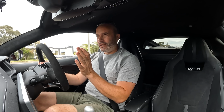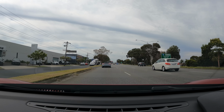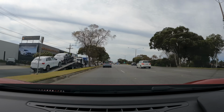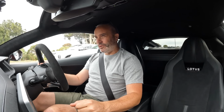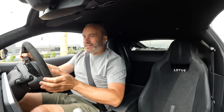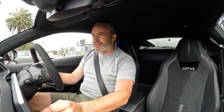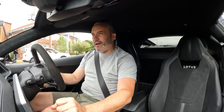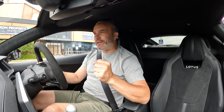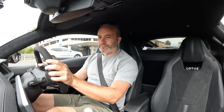And especially when you consider that in the UK, I think the Emira is about 15 grand more than an M2. Over here, they're about 70 grand more, so a big price difference. I wouldn't say it's as nice as, let's say, a Porsche's 6-speed manual box, but it does have a lovely action to it, and you know when you're in gear.